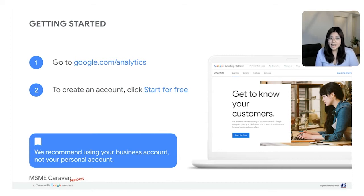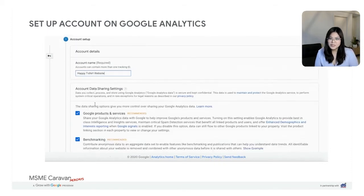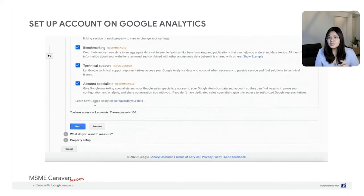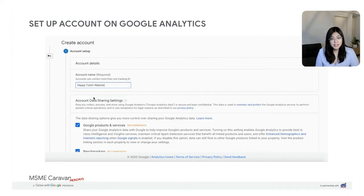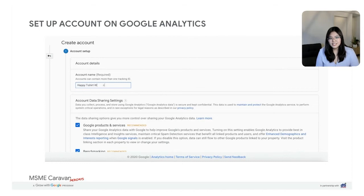So if you already have that, just make sure that you're logged in using your business email address. And then on your web browser, just go to google.com/analytics. To create an account, just click Start for Free. Once you've clicked that, it will redirect you to this page where you will be asked to set up your account. So put in your account name, review the account data sharing settings. We do recommend that you check all, but feel free to adjust based on your preference. So once you're okay with your settings, just click Next.